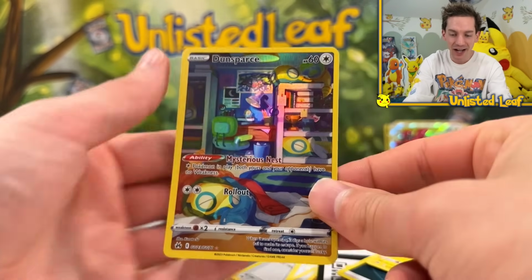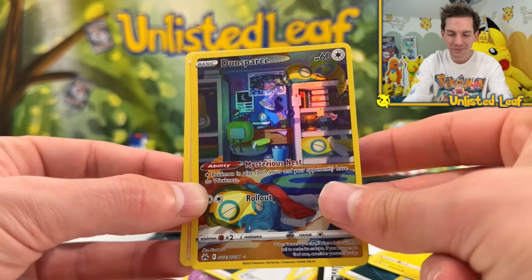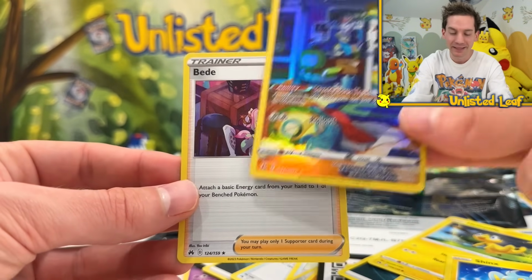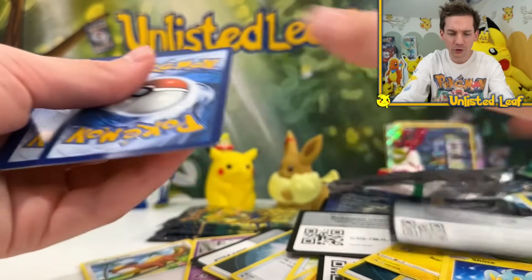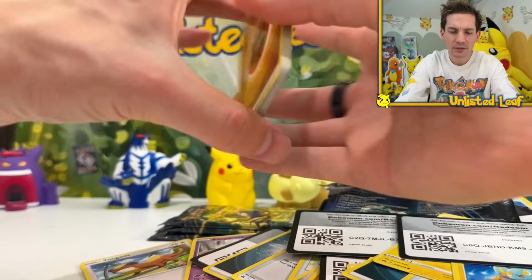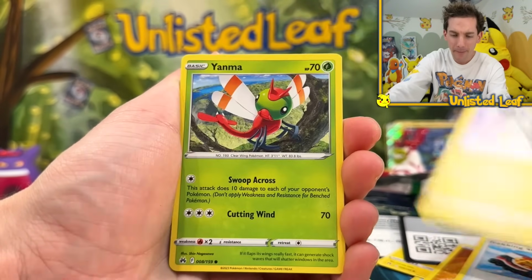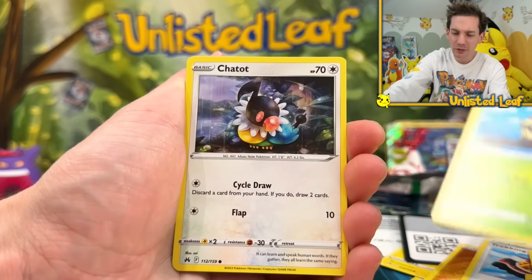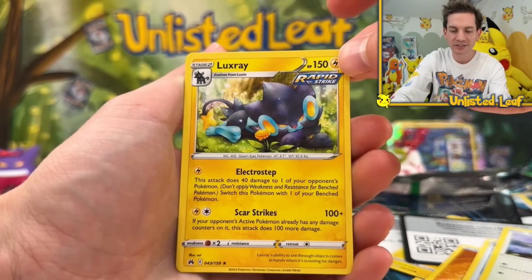Pancham, hey, that's a nice looking Dunsparce. Multiple Dunsparce. Is that how you say it? We got multiple Dunsparce on one card and BD. Four boosters remaining. Been pretty decent, but I reckon I can try and hope for one more crazy pull. Swinging around, got a Fighting type, Luxio, Trekking Shoes, Lost Vacuum, Emolga, Yanma. I really want a gold card for him. That would just make my day. Got the Dustbuster 6000 and the Luxray.